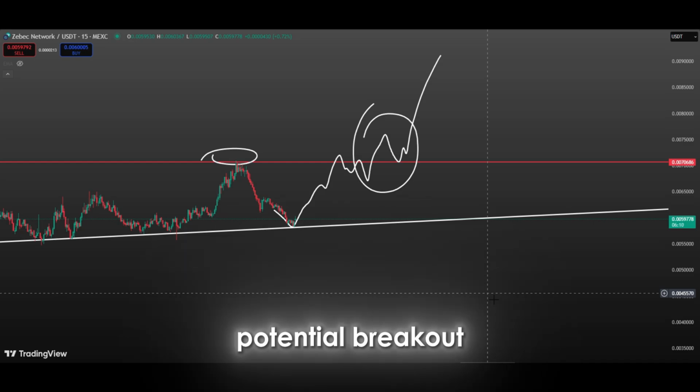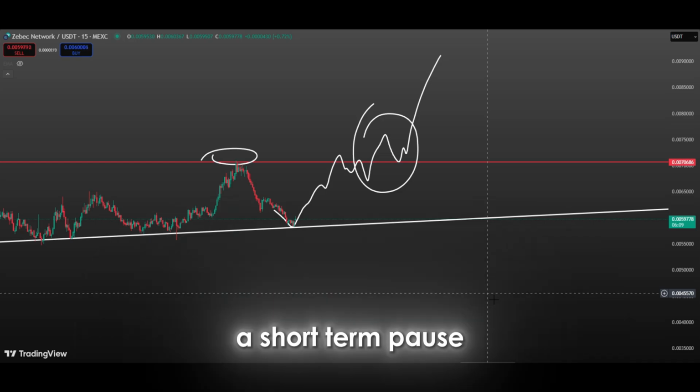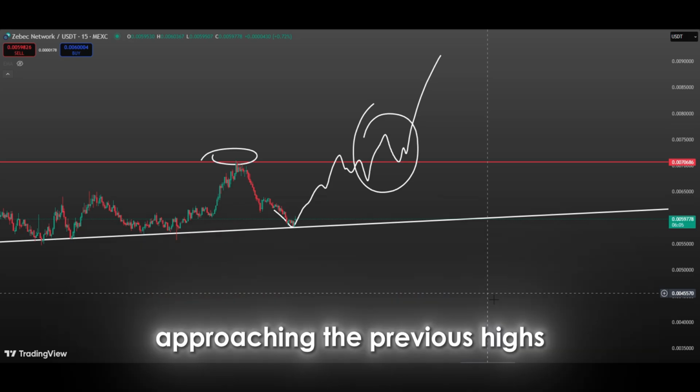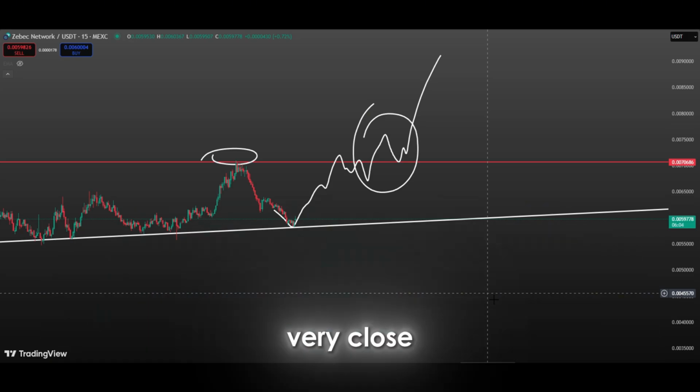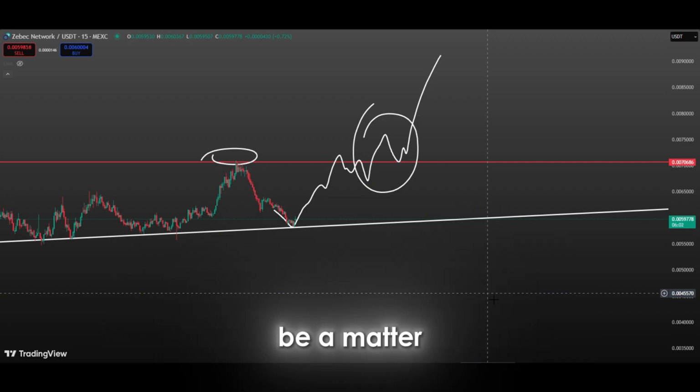From a technical standpoint, repeated tests tend to weaken a resistance level and pave the way for a potential breakout. The fact that the price is currently facing resistance may have caused a short-term pause, but the long-term technical structure suggests that this situation is temporary and the broader picture remains positive. With each upward move, the price is approaching the previous highs, sometimes even getting very close. This implies that reaching higher highs may now just be a matter of time.